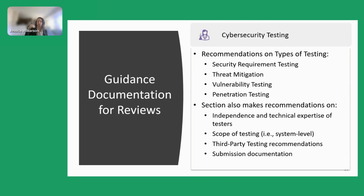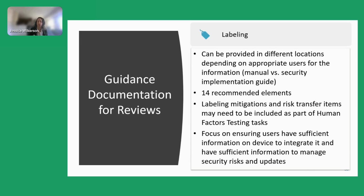So the cybersecurity testing section talks about a couple of different things. One, it talks about types of testing. So security requirement testing, threat mitigation, vulnerability testing. Pen testing is a big one. Penetration testing is a big section in this. And one of the things that the cybersecurity testing section does is start making recommendations on things like the independence and the technical expertise of those penetration testers or of other testers.